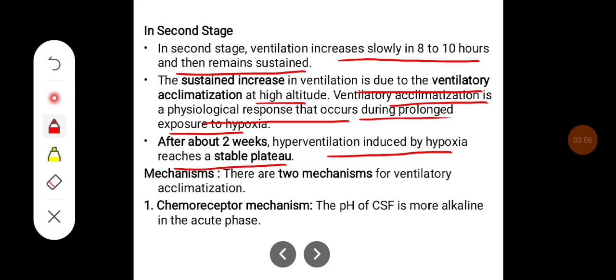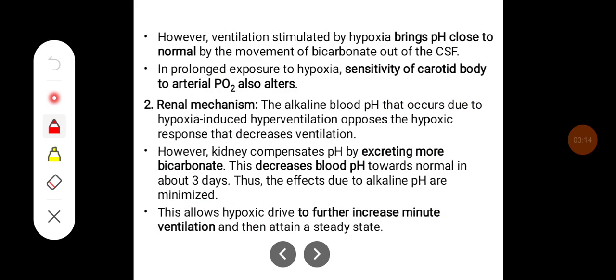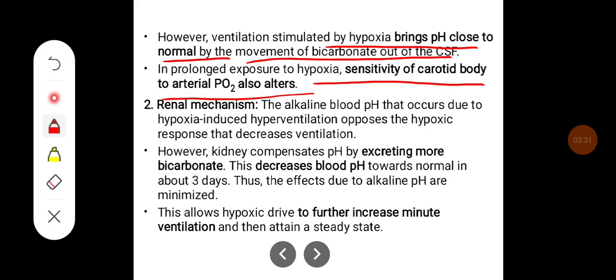There are two mechanisms for ventilatory acclimatization. One is the chemoreceptor mechanism. The pH of CSF is more alkaline in the acute phase. However, ventilation stimulated by hypoxia brings pH close to normal by movement of bicarbonate out of the CSF. In prolonged exposure to hypoxia, the sensitivity of the carotid body to arterial PO2 also alters.